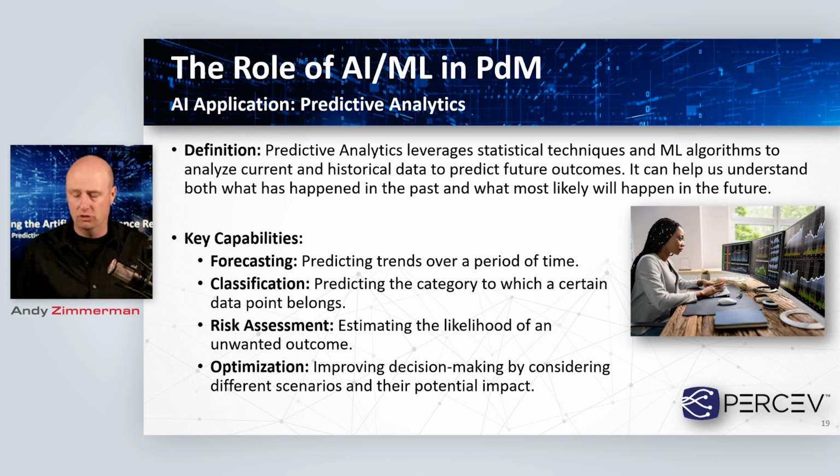And obviously that creates tremendous value for how we maintain our facilities. Predictive analytics, from a key capability perspective, forecasting is the big thing, right? That's predicting a trend over time. Now, if this worked perfectly, we'd all make a lot of money on the stock market. Unfortunately, not all data trends can be predicted, but fortunately, in the predictive maintenance space, we can leverage forecasting in a lot of ways to look at where data is headed and when it's going to create a situation that requires maintenance. We also leverage predictive analytics to do classification.